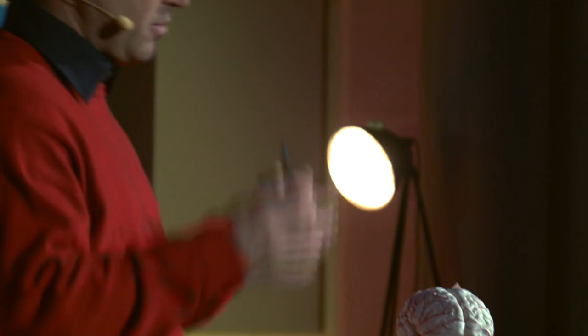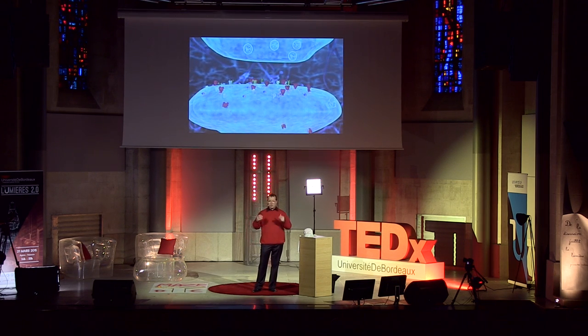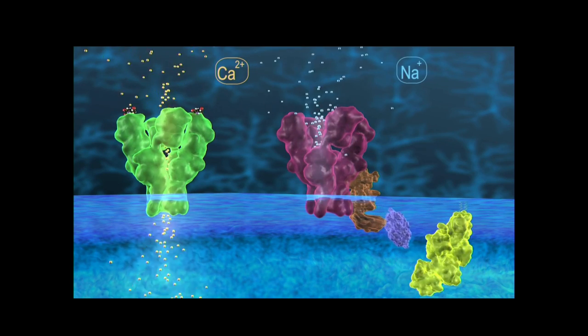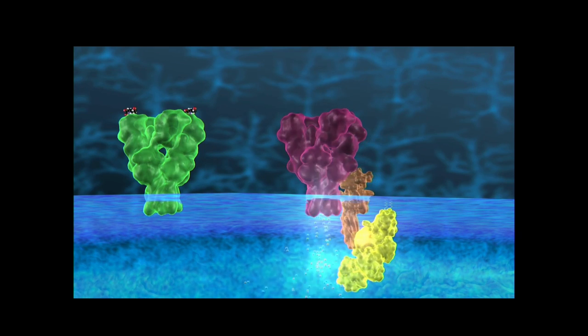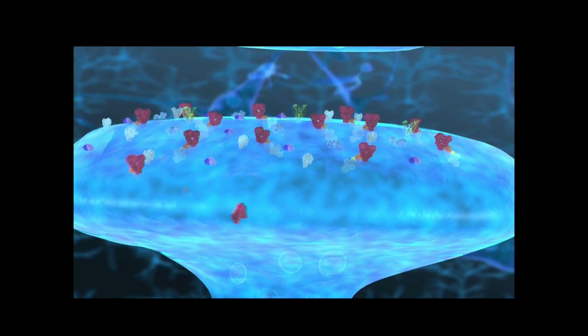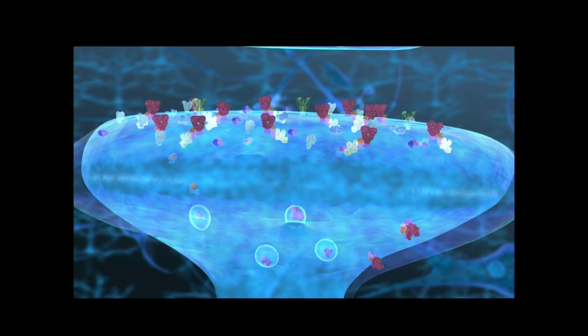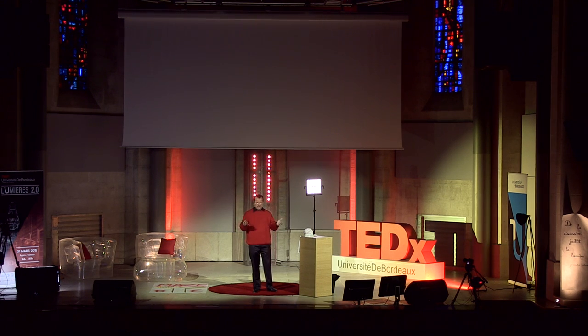So this movie is a summary of what we think happens during this learning. There is a strong activity from the presynaptic cell. A lot of neurotransmitter is released in the synaptic cleft that activates a whole complex enzymatic cascade that we are starting to know pretty well. And then receptors are modified in their properties and they get stabilized, they get accumulated, and there are more and more receptors present in front of the site of transmitter release, so that the synapse gets stronger. That's called cellular memory, and that's probably the substrate for when you learn something.